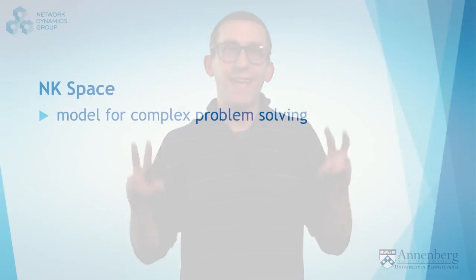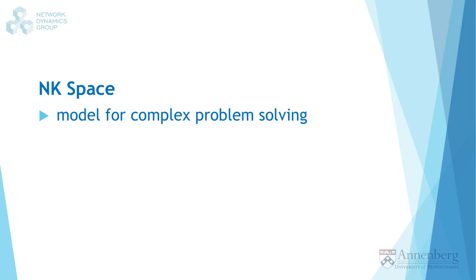In order to be able to build an agent-based model of team problem solving, we need a model for problem solving itself. To address this challenge, researchers draw on something called NK space, which is a model for complex problem solving inspired by evolutionary models of genetic combination. Although the mathematical details of NK space are more complex than the material we're going to cover in this video, the intuition behind the idea is very simple.